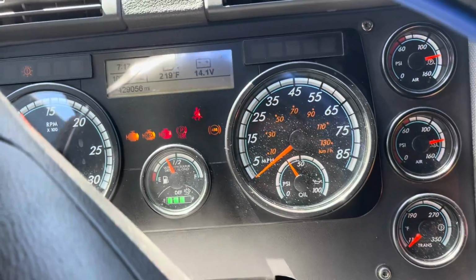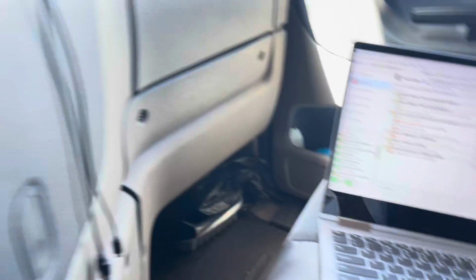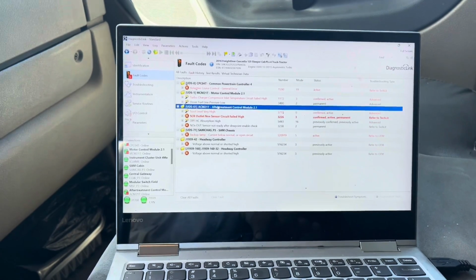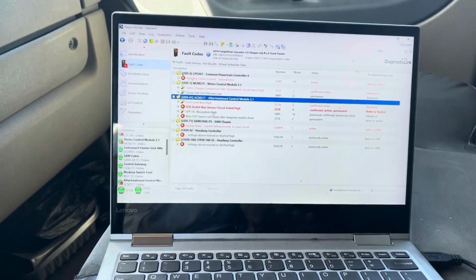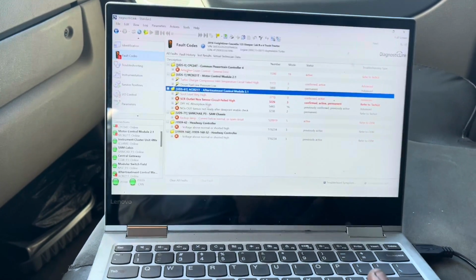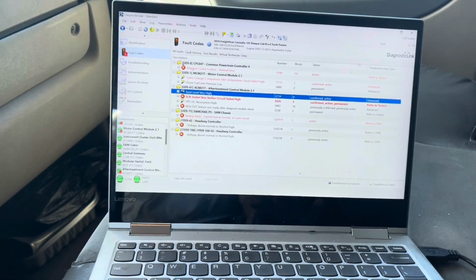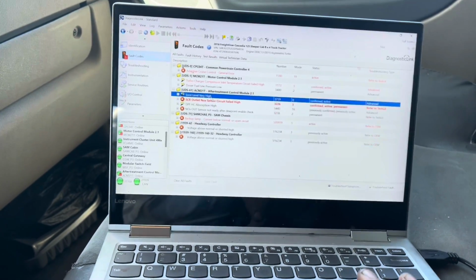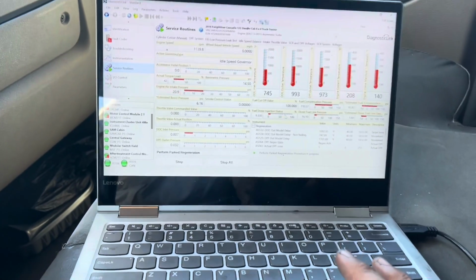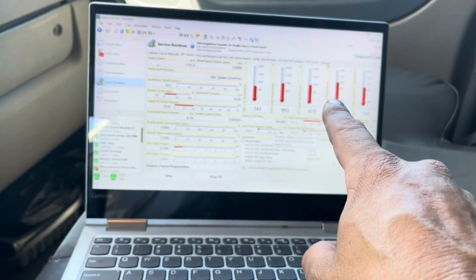I have to repeat that over and over again because some people ask, hey, why didn't the code go away? It should once the regen is complete. We still have, let's see what we have here. The first code went away, DPF HC Absorption High. That is now inactive. The NOx sensor, that will stay there. Soot Level High will stay there until we complete the regen successfully. I've said that before 100 times. Temperatures are good, look at that. 745, 993, and 973.